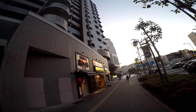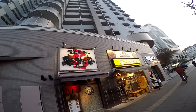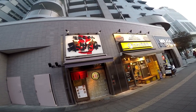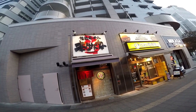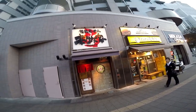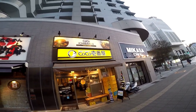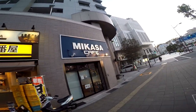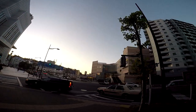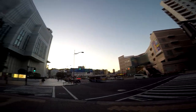Anywho, so I gotta slow down here, show you guys this. Hanmokuya is probably my number one favorite ramen restaurant, next to Banya. Awesome tonkatsu ramen. If you ever come out to Yokosuka, come here. Also, this place, Koko Ichibanya. Great curry, another good favorite. Mikasa Cafe is pretty new, never been in here before, so I can't say. Over here is Daiye Mall, which is another good mall. They got a Mos Burger over there, all kinds of stuff.